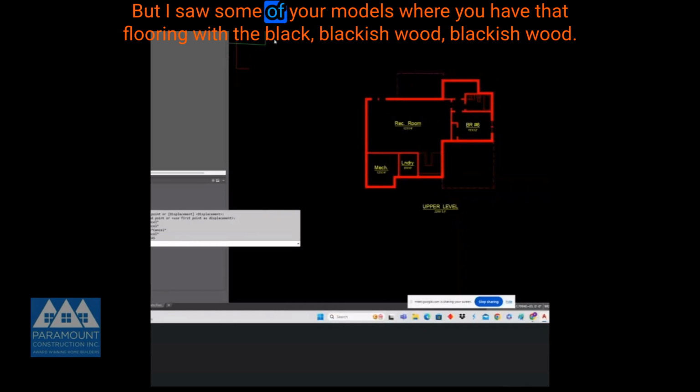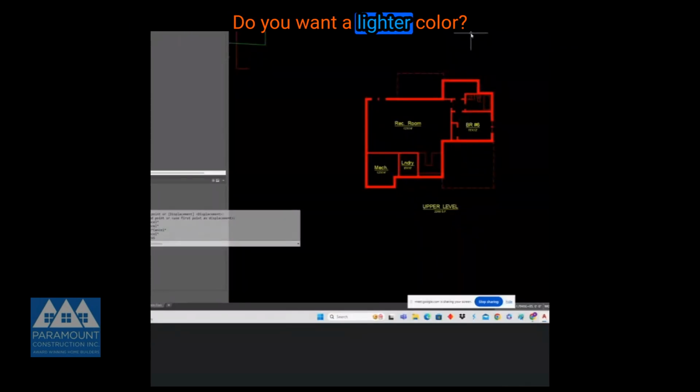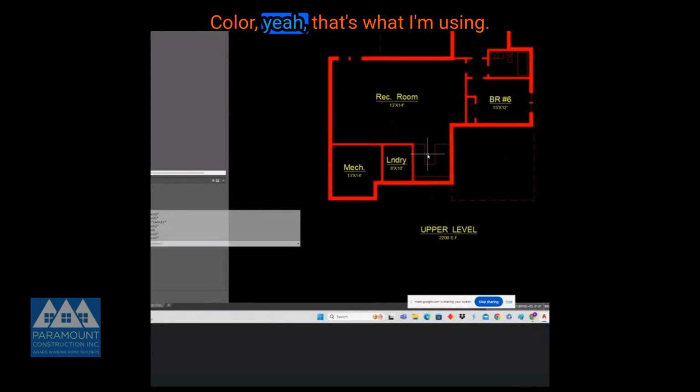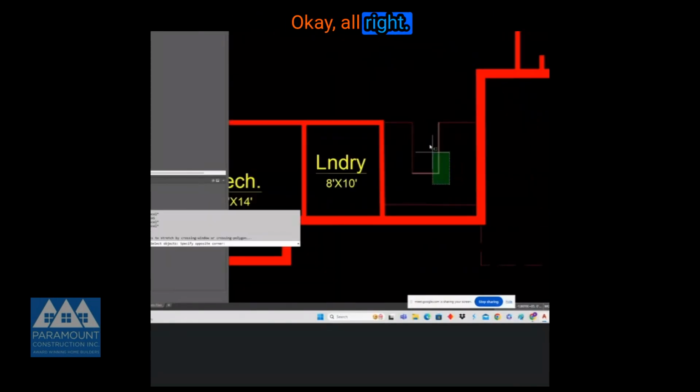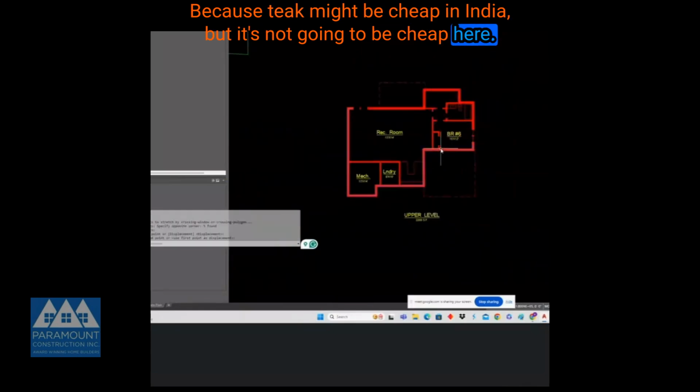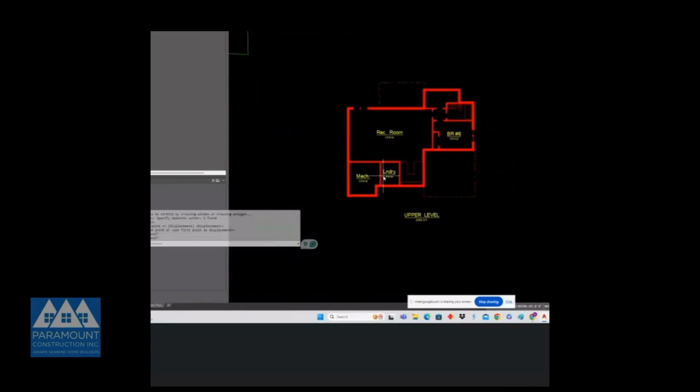But I saw some of your models where you have that flooring with the blackish wood. Do you want a lighter color? Lighter color, teak wood color. Teak color. Got it. We're not going to do teak wood, but we're going to do a teak color. Because teak might be cheap in India, but it's not going to be cheap here. I understand. I know.